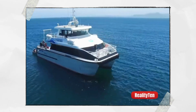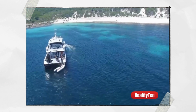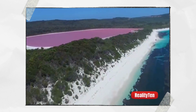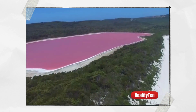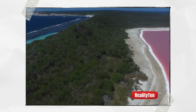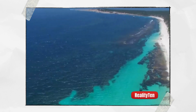Lake Hillier is a small lake in Western Australia. It is famous for its bright pink color. The lake is only about 600 meters across. The pink color comes from tiny microorganisms and lots of salt in the water. These microorganisms are called Dunaliella salina. Despite the high salt content, it is safe to swim in the lake. The pink water looks very beautiful, especially from above. Many people come to see this amazing pink lake every year.